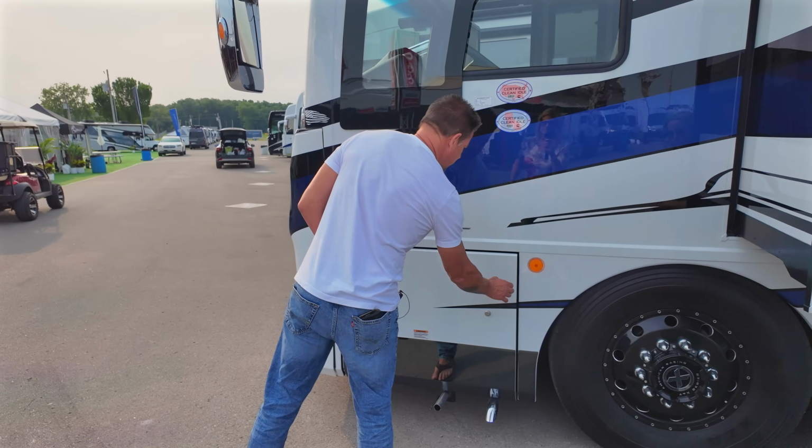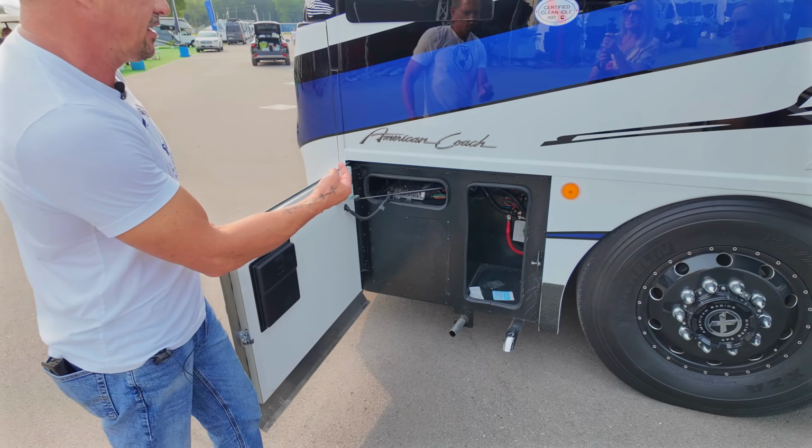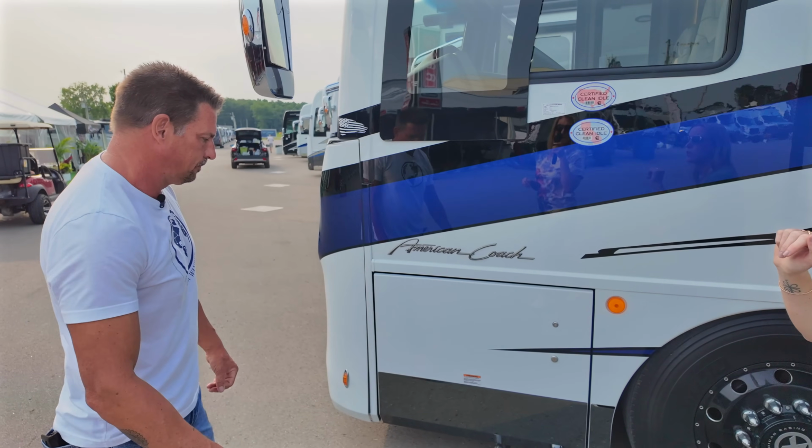So this is just access to the, again, they cleaned it up quite a bit, but this gives us access to the air tanks and gives us access to the front generator. Yeah, and the generator's in the front there, which we won't open up now.